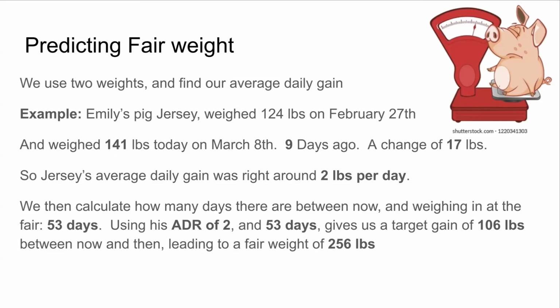So we use our average daily rate of gain, and then we use its weight as of today to predict what we think it's probably going to weigh when we get it there. And this will tell us too if we have a problem of being overweight. Okay. So one example would be Emily's pig, Jersey, the cool name. Emily always picks cool names. We weighed her pig on February 27th.